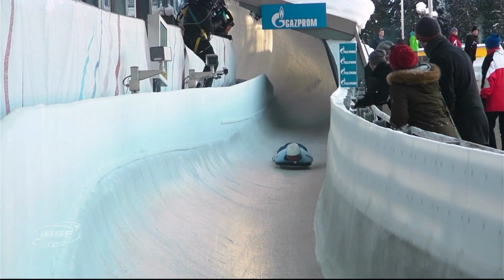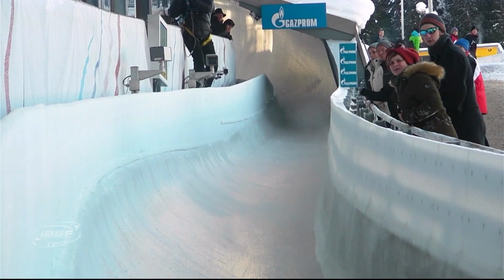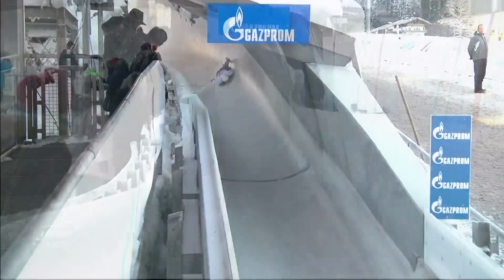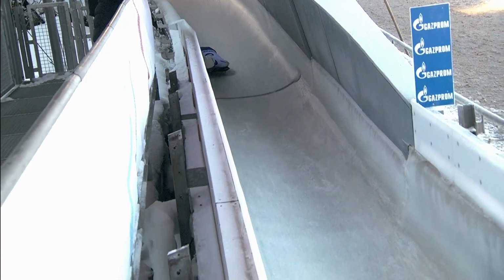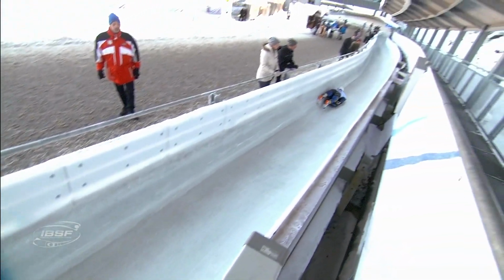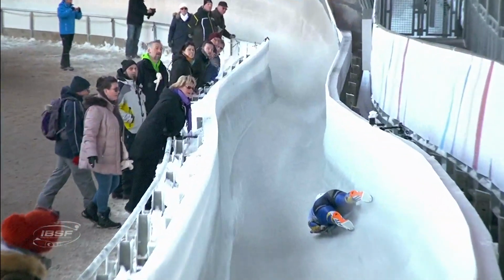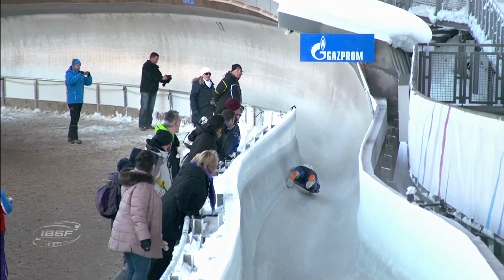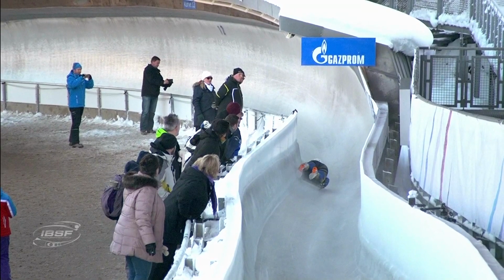Bang, and that's hard. Yeah. And there's another hard hit. So there's the good way, the bad way, and the ugly way to do it. That was the ugly way. Ooh, he is going to be sore tomorrow. Sore, yeah. In fact, he's going to be sore right now. Tomorrow it'll be worse. That's 70 miles an hour with your chin inches off the ice. And here you've got no control. You're just being thrown from wall to wall by your speed.